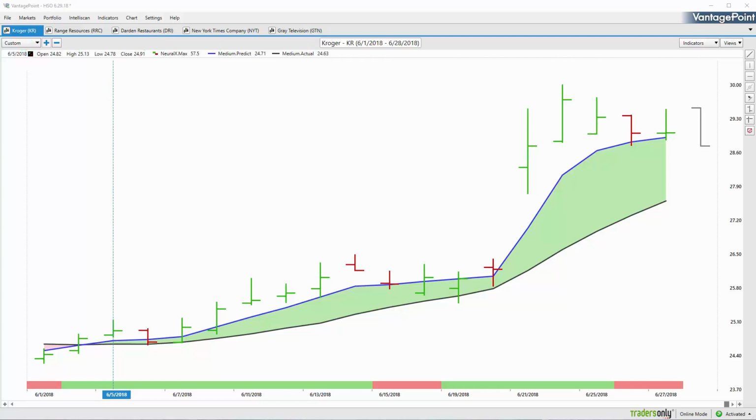But starting here with Kroger, what we have here are the daily bars and candles. This is all based off of end of day data, and each one of these bars comprises an entire trading day. Now, against that data, you see that we have a black line and also a blue line, but there's also a couple other indicators here down at the bottom of your chart, and also we get a predicted range. But let's go ahead and start with this black line and blue line.